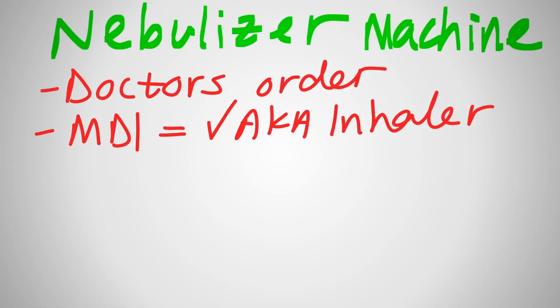So there's a nebulizer machine that the doctor would have to order for you. These are going to be reserved for patients who already have some type of respiratory illness. And maybe a lot of these patients might already have their own nebulizer machine at home. And if you don't, that's okay, and you may not need one, right? It's just a thought I decided to put in this slideshow, okay?